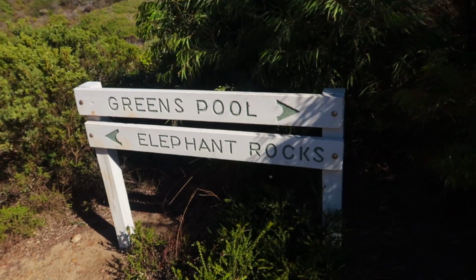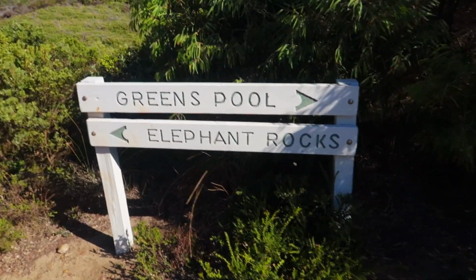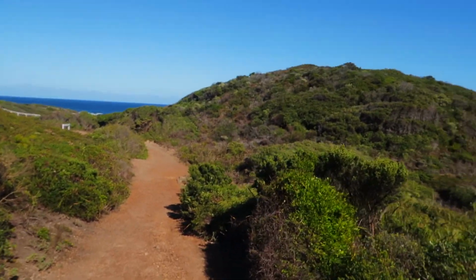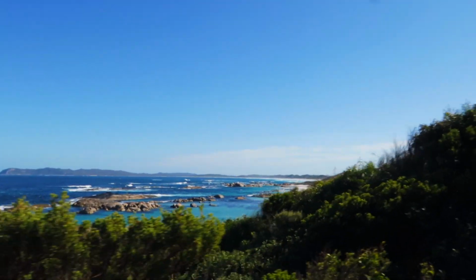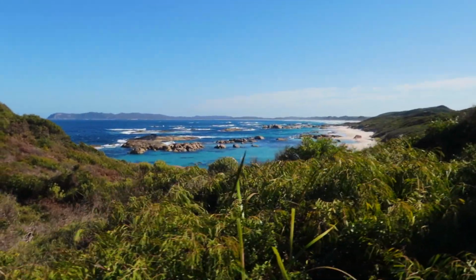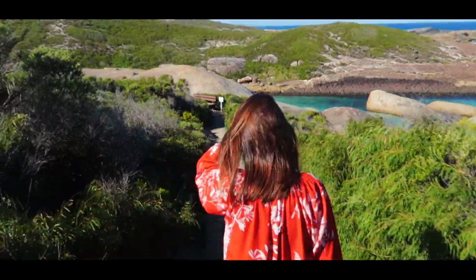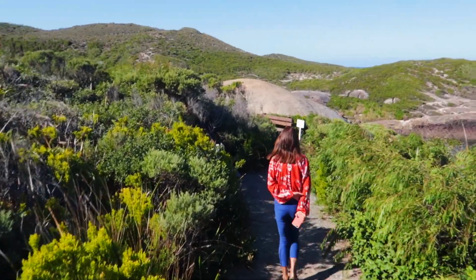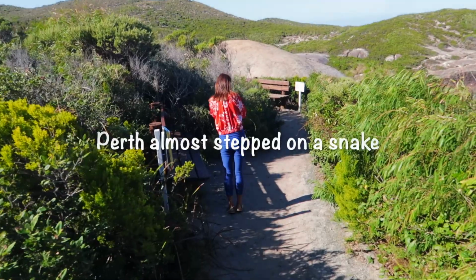Elephant Rocks and Green Pools. Elephant Rocks is to the left here. This is very beautiful here. So we're gonna do the Elephant Rocks first, but you can see, look at the background here, guys. Oh my God. I'll be putting an itinerary together for a coastal drive, if you guys are curious.